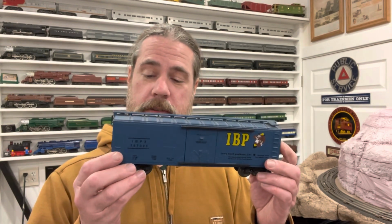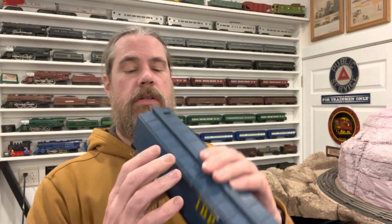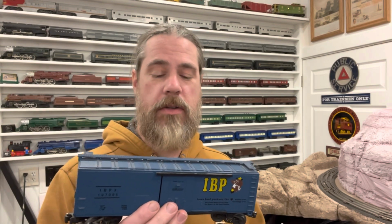This next one I picked up solely because of the color. I just really liked the dark blue in this Iowa Beef Packers car. Not perfect. This door is kind of loose, but again, for like 10 bucks, you can't lose. And the color is just fantastic. And really the yellow of the IBP there just really contrasts it so nicely.